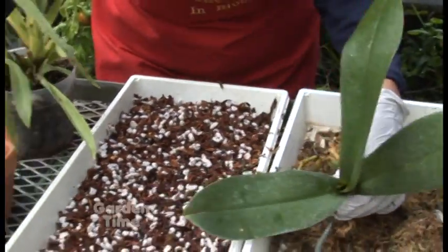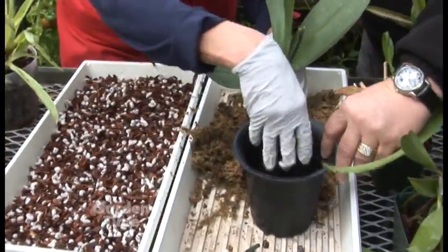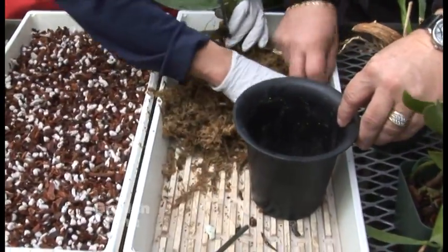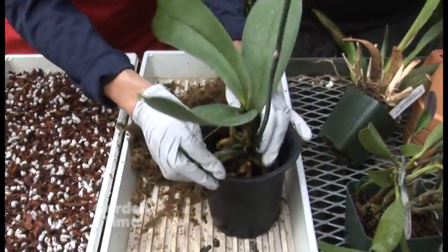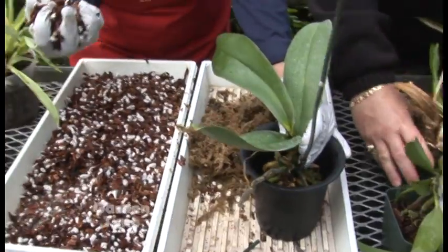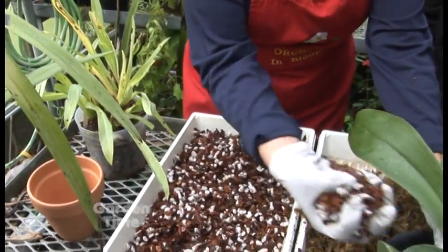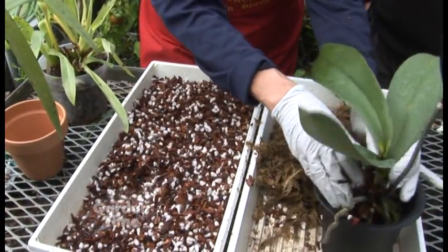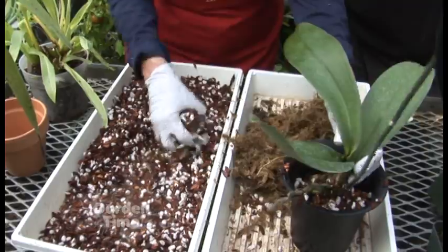So you take your sterilized pot, put a little of these peanuts in the bottom of it. You can just save those little peanuts from shipping things. And then you just put your plant in here nicely balanced. And this is fir bark, and it looks like perlite. Well, it's actually more of a sponge rock. Perlite's a little smaller, but it retains moisture.